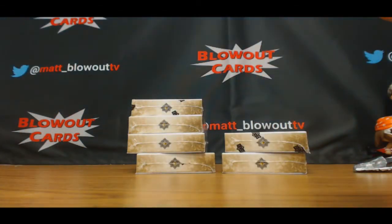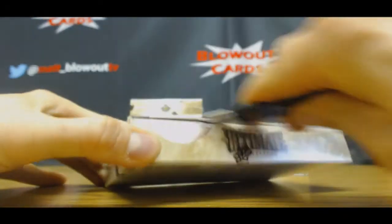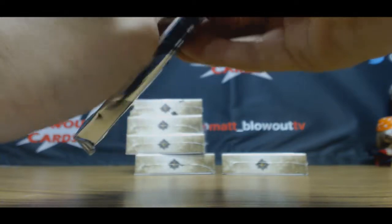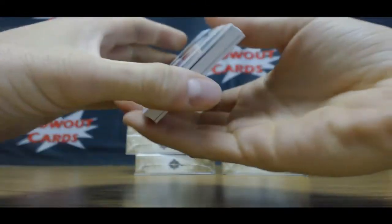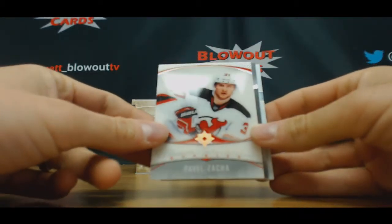Did they come master? No, they just came as 8-box cases. Top right. Just as 8-boxers. Right, patching this one. Pavel Zacha. Gotcha.